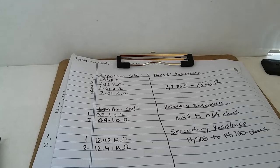Number 2 plug wire gave us about 2.12 kilo ohms, which is just a little bit below our spec. Number 3 gave us 2.01 kilo ohms, which is also below our minimum spec of 2.2. And finally, number 4 plug wire gave us the same as number 3, 2.01 kilo ohms. So far all 4 were actually below minimum spec of 2.2. Especially number 1 was actually below the 2 kilo ohm range.